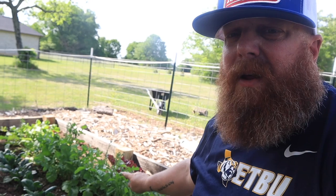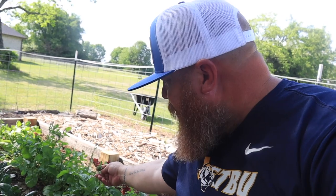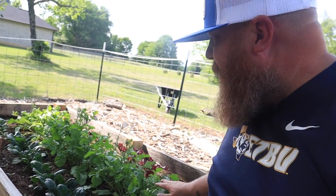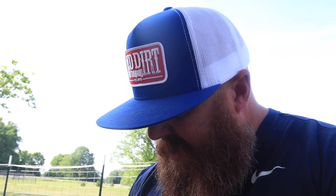This truly is a plant, arugula, that grows really fast. If you notice, these stalks right here are already producing some seeds, and they grow really fast. It's a rocket plant. The spinach is looking good as well. Really love how the spinach is turning out in our garden, and they do a great job of producing some really good food for us.